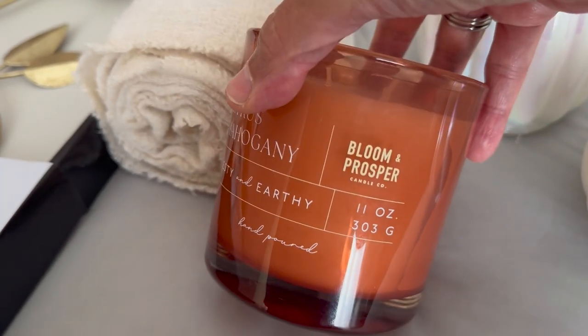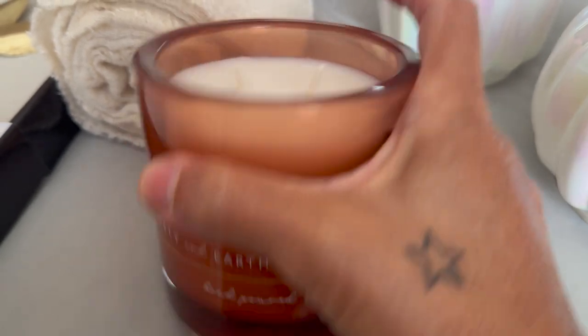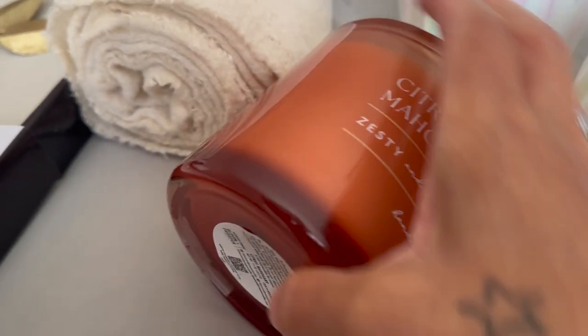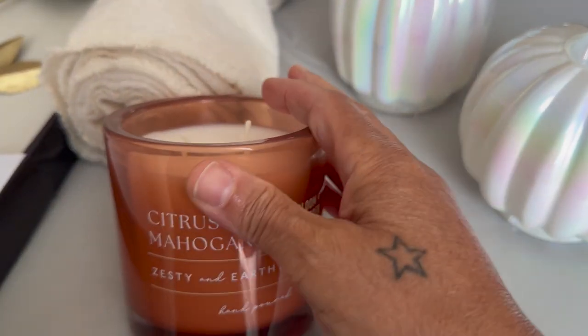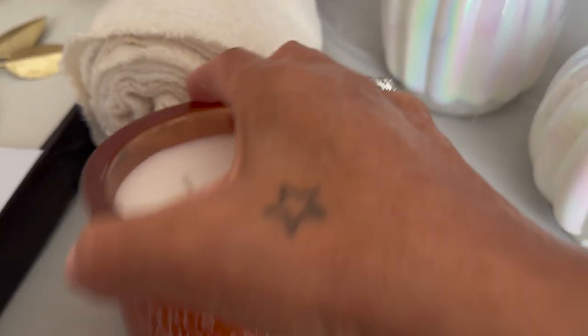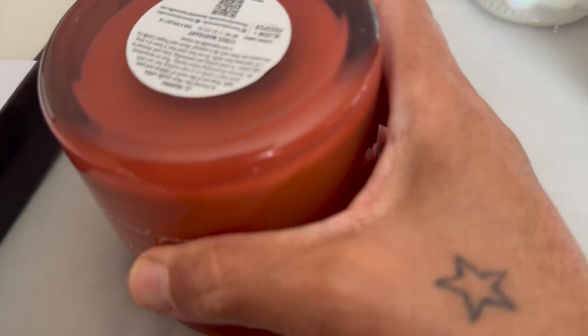Then over here is, you know what? I can't remember which one came from Ross and which one came from Target, you guys. I'm not even sure, to be honest with you. I've mixed up everything, and I can't read this with my glasses, so I'm not sure what it says.